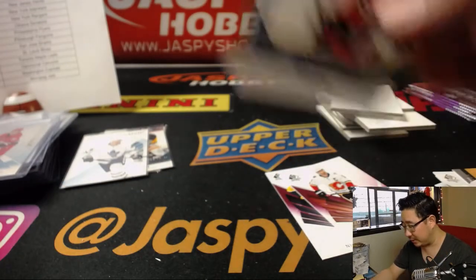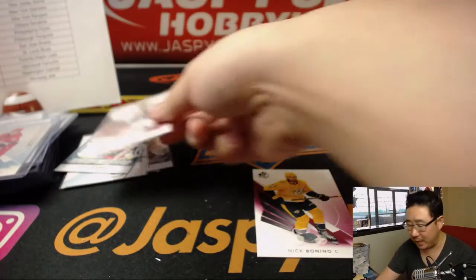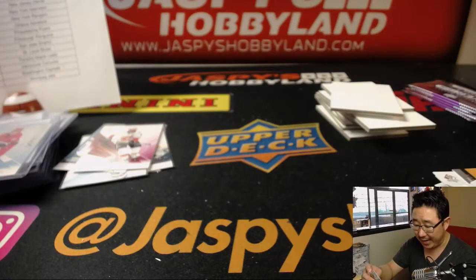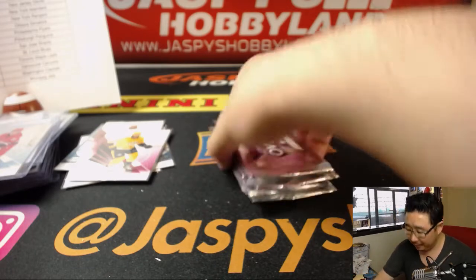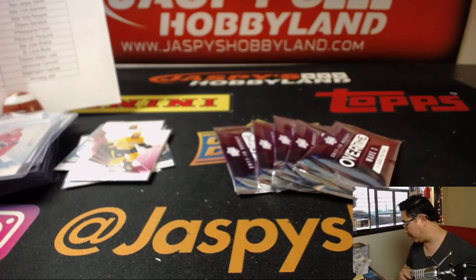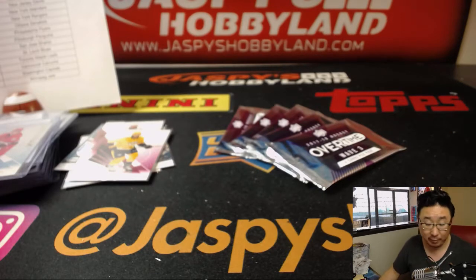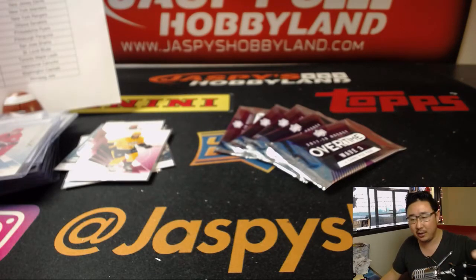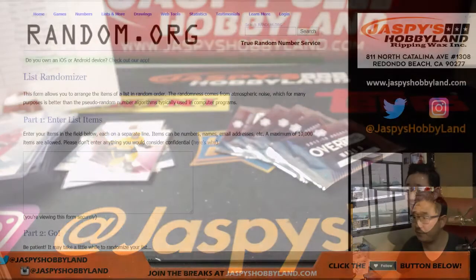And there you have it, boys and girls. That is 17-18 Upper Deck SP Authentic Hockey from JaspysHobbyland.com. You can go there and check out the other half. One spot gets you two teams, so pretty easy to fill up. We do so much baseball, football, and basketball here, sometimes it's nice to see a change of pace, and a chance at some of these free packs. Autographs in here too. We've had a number of regulars here at Jaspys Hobbyland who've gotten autos out of the hockey. That's cool.